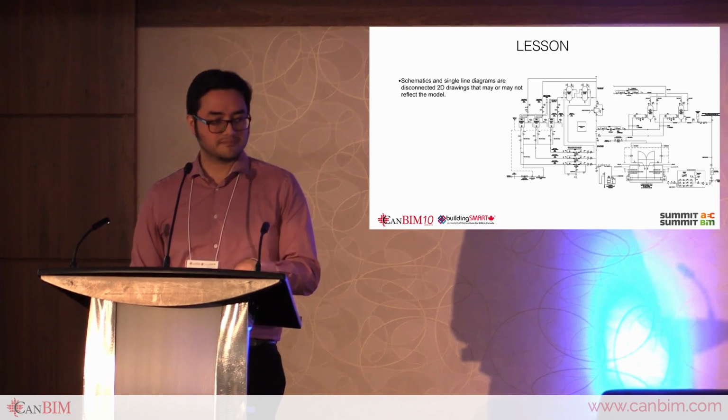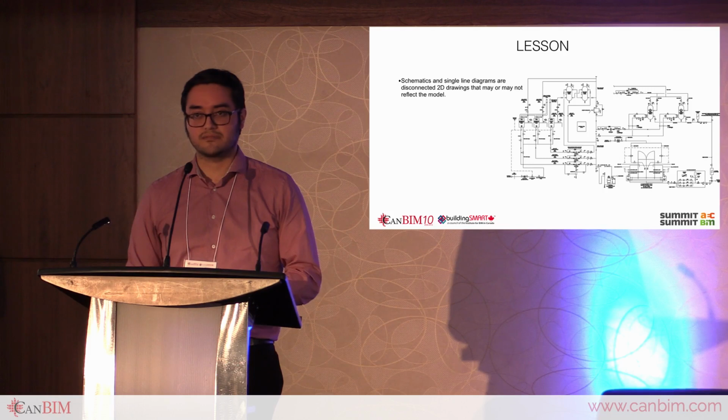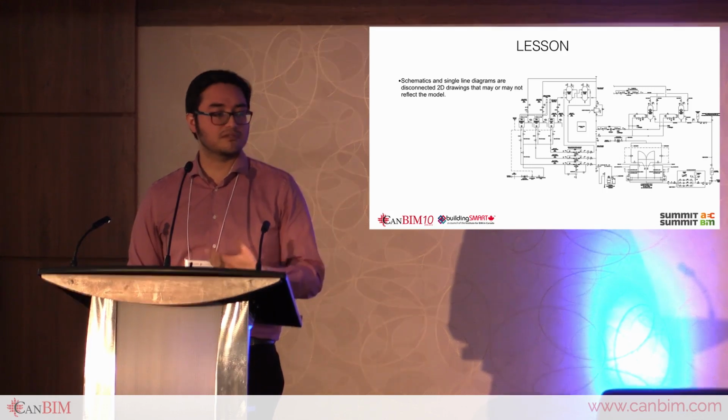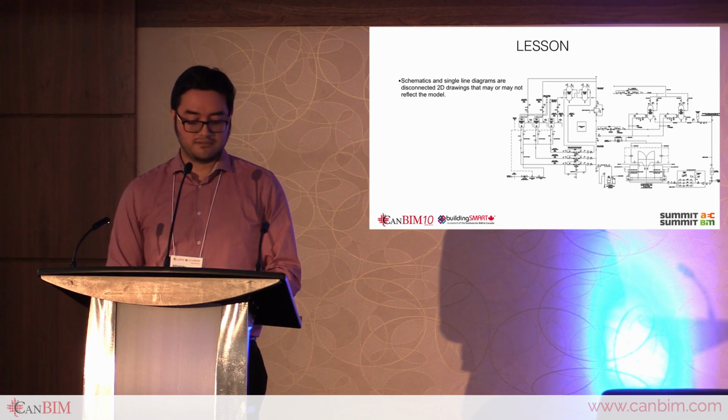They're error prone. So there could be valves and assets that are shown in a schematic that are not reflected in the model. And this is a huge risk as we move into commissioning, into collecting data, and having an accurate record model of what got installed.